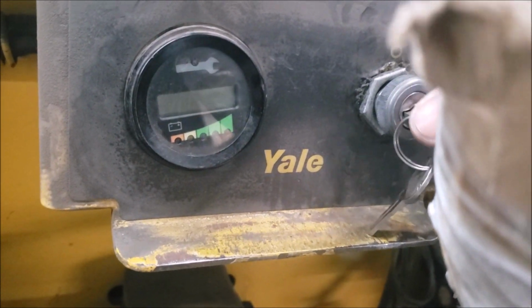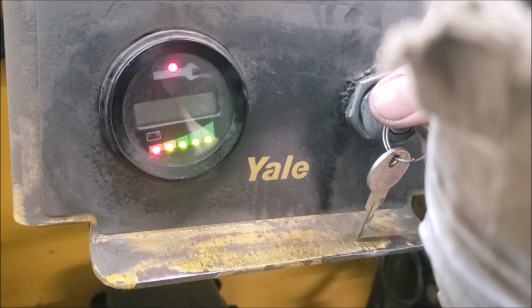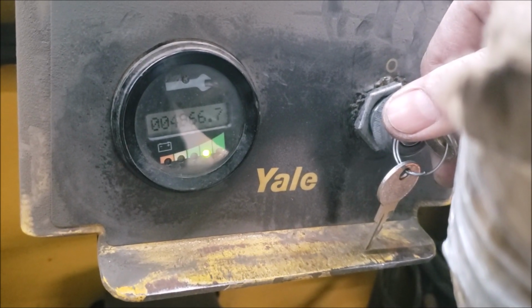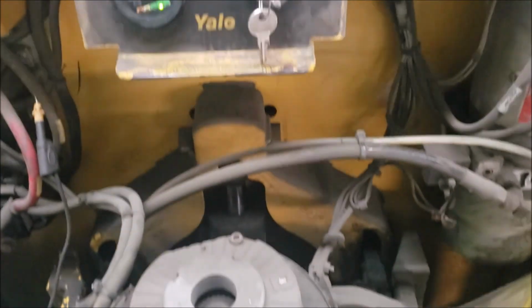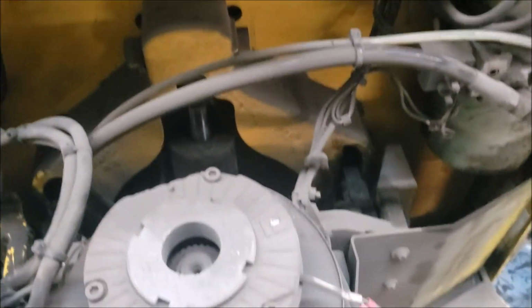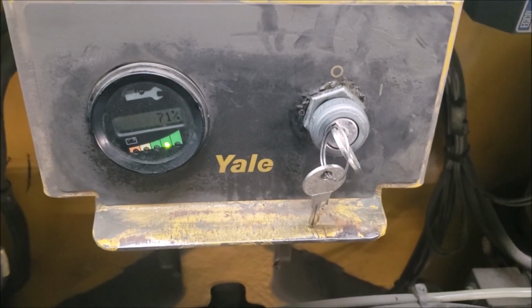Code 13 again. So wait one more time. Okay, so it's gone. Now the code is gone and I can go down. Everything works normal, no code, 71% on the battery. All right, so let's try to drive. Moving forward. Okay, brake release. Run, no problem. Go back, no problem.